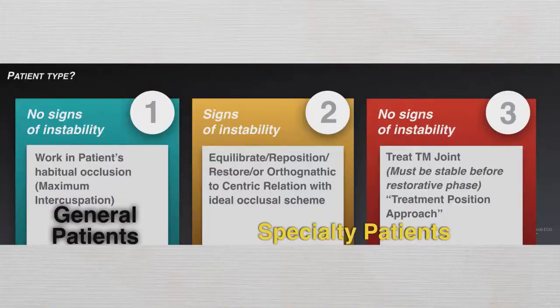Right. So the other category, that third category again, is the patients that have got stuff going on in the joint, and they're uncomfortable. So they're that symptomatic TMD patient. And we're not doing irreversible dentistry on them. We're not equilibrating. We're not doing ortho. We're not doing restorations. You've got to try to get that patient asymptomatic.